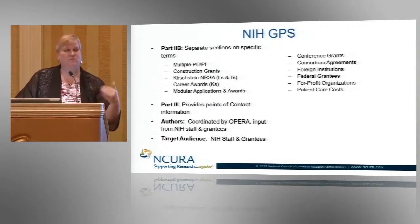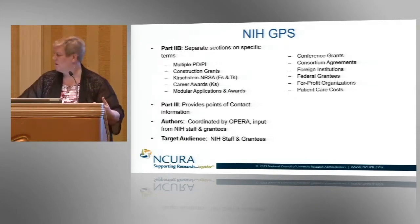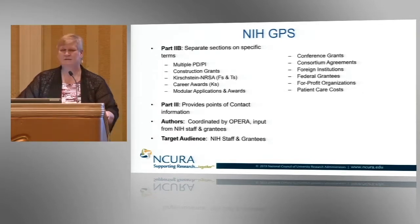Part 3 is more your points of contact, who to go to if you have a question. And even, isn't there some HHS OIG hotline, if you want to do some reporting there. We also give information on the Payment Management System support center so that you identify where you're going to draw down those funds. So we give a lot of information there.